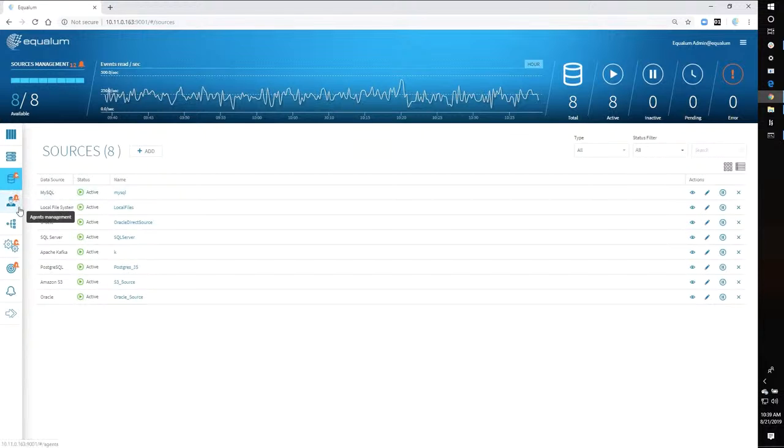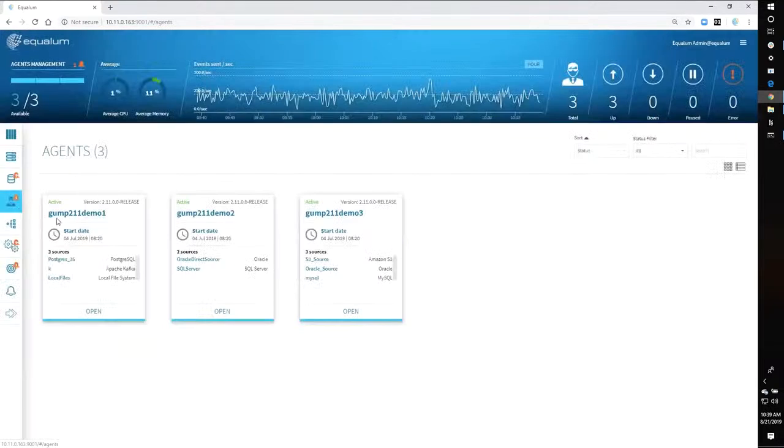The next icon provides the user access to the agent management view, which provides a view of each of the agents running within the cluster, their current status, as well as each of the sources that are running within that agent.